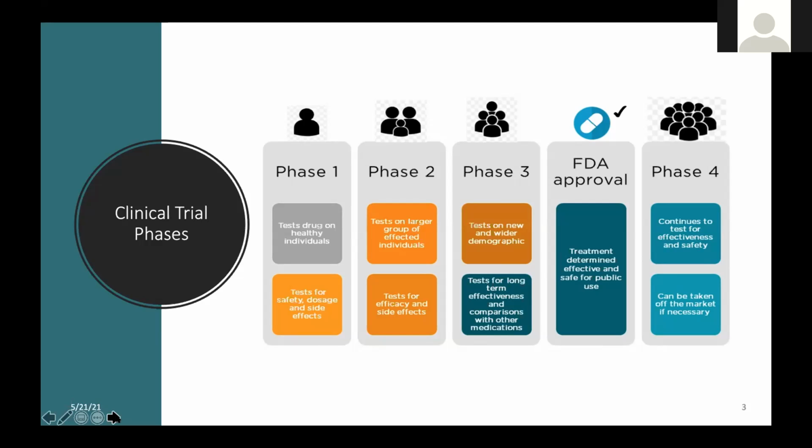Phase 3, you've got a new and wider demographic selection to test long-term efficacy of the drug, as well as comparing it to other treatment options and medications. You want to make sure that it meets the needs or even exceeds the needs that you're looking for of either previous standards of treatment or current standards of treatment. This phase usually includes the largest number of participants. It's usually over multiple years to solidify the effectiveness of a drug.